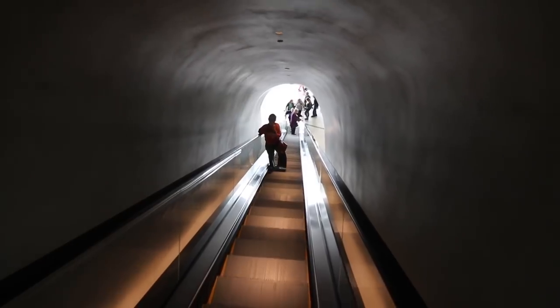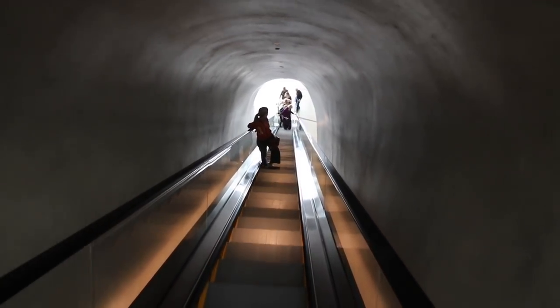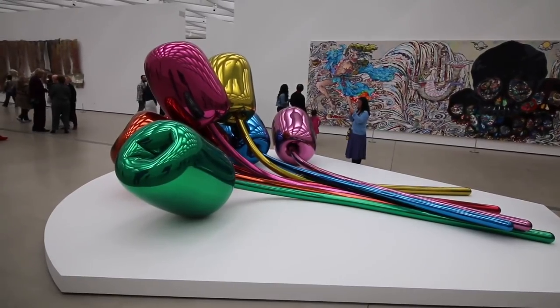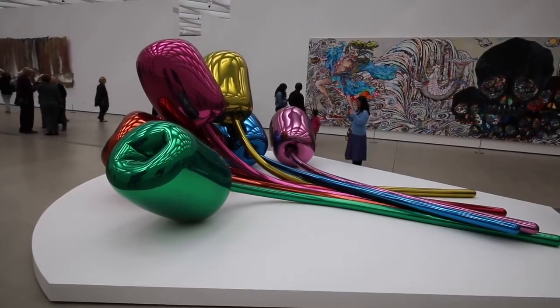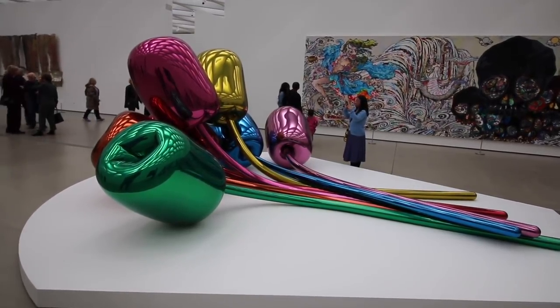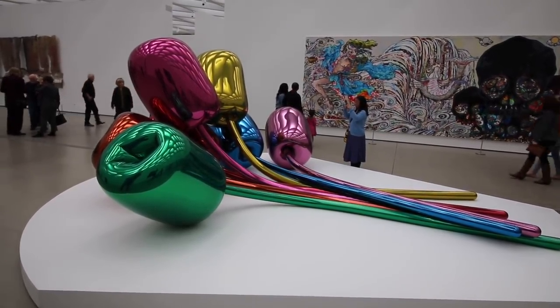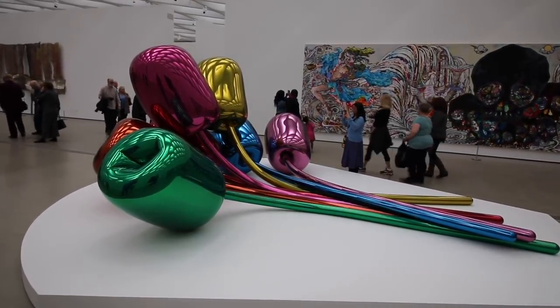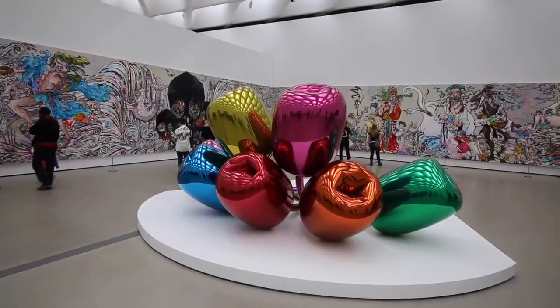Join us, shall you? Starting off by going through, looks like a cave almost, up the escalator towards the top level, starting at the top. It appears everything is going to be much larger in here. These, I guess they're flowers. You can see the stems. First I thought it was fruit, but it looks like flower petals of ginormous proportions with a very unique backdrop.